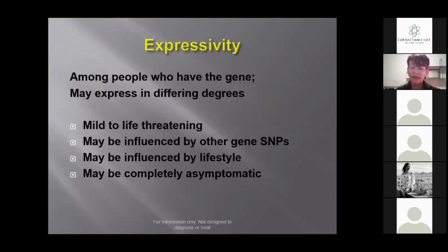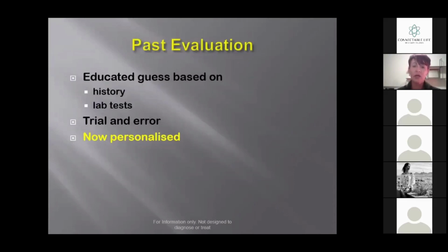So again, with profiling, what we do is we look at the gene SNPs that might influence our lifestyle or our disease risk. In the past, if we were looking at people's risk of developing what I call non-communicable diseases, such as heart attacks, cancer, stroke or osteoporosis, these are all diseases that you don't catch from somebody else, compared with something like COVID, which would be a communicable disease. You catch it. The non-communicable diseases are very influenced by our gene SNPs.